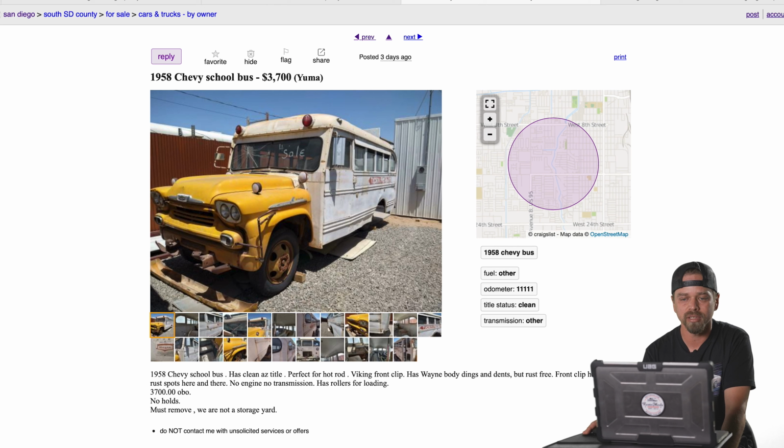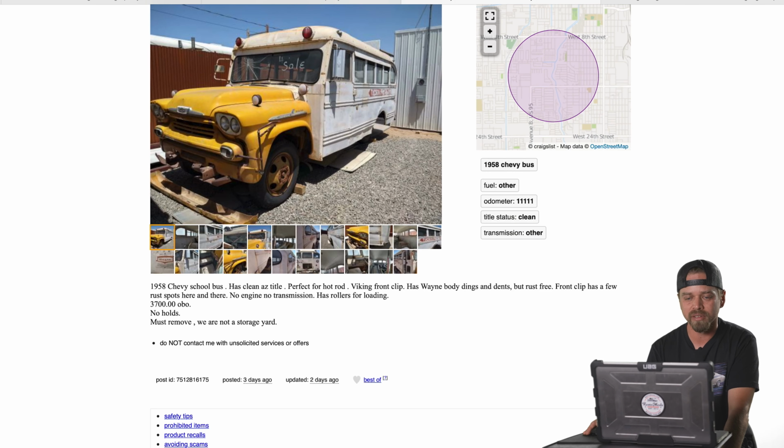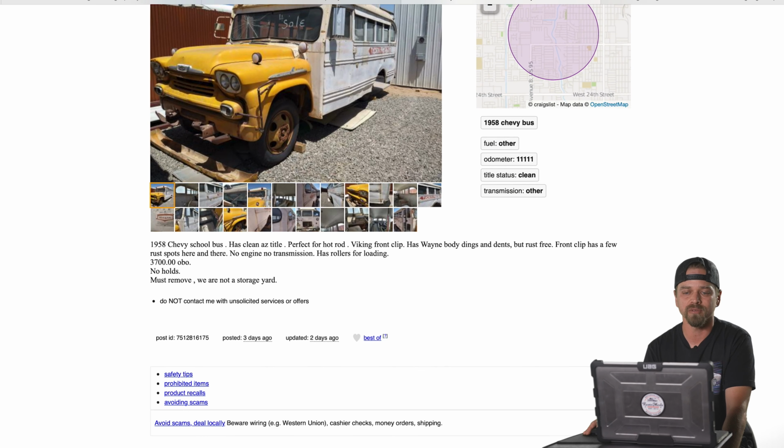Next one, this is something kind of fun. This is in Yuma, so a desert vehicle. 58 Chevy School Bus, 3,700 bucks. The price is right on this one. If you're looking for a project, entry-level pricing here keeps a lot of that money to put into the actual car, and this is gonna need a lot of money. So, it has a clean Arizona title, perfect for a hot rod.